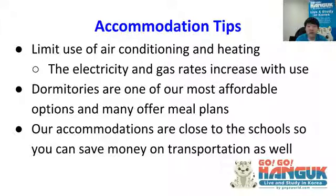If you're looking to save some money, dormitories at universities are one of our most affordable options, and many of those also incorporate meal plans. So not only are you saving money on where you sleep, you're also saving money on your food. We'll get into food a little later in the presentation in more detail. A lot of our accommodations are very close to our schools. You can walk to campus from the accommodation, so you can even save money on transportation as well. Again, we'll go into more detail about things like transportation and food later on in the presentation.